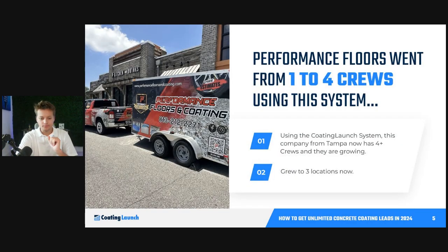You can see here, Lawrence owns Performance Floors. They went from 1 to 4 or 5 crews now in their main location using this system. In the CoatingLaunch system, we help them with paid advertising, Google ads and Facebook ads. He actually has 3 locations now. They opened up a Palm Beach location, and then they also opened up a New Jersey location. So they're growing, and Facebook ads and Google ads have been a transformative resource to help their business grow and scale. And it can help your business as well.